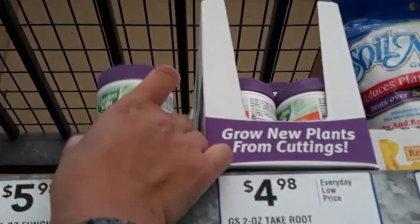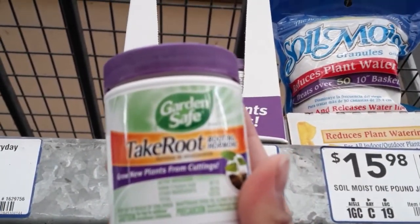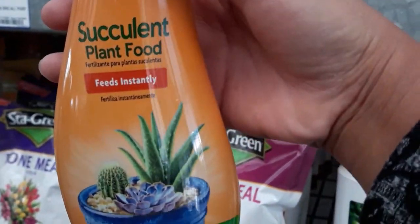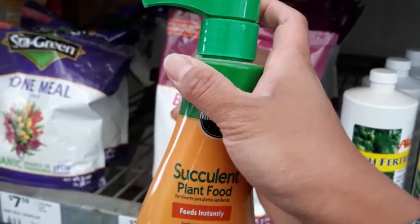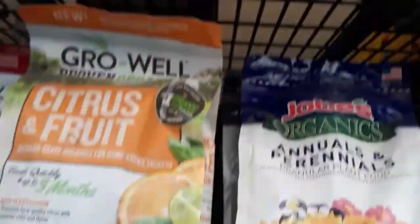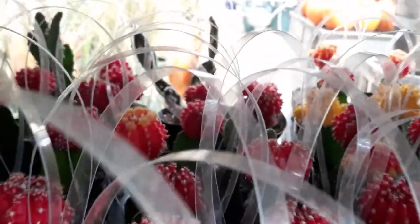So I have this one. This is a root hormone that I use for my succulents. Ayan siya. I usually use this one also, the succulent food. Ayan, so every 6 months, nag-squirt ako neto. Isang squirt lang sa mga 1 gallon pot. Ayan, so, ayan siya. $4.68.